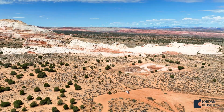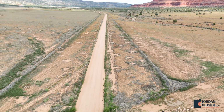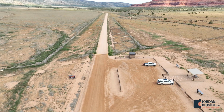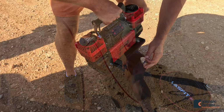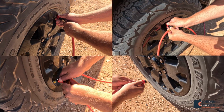Overall, we had an amazing time hiking and exploring here. We spent about 3.5 to 4 hours, and then we got back into our truck and we headed back to the Condor viewing area to air our tires back up. And then we pulled out our LASFIT air compressor and hoses. We love this kit because it allows you to air up all 4 tires at the same time.